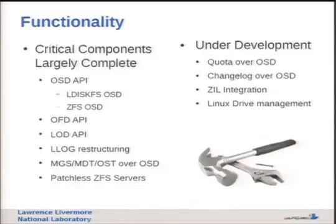So where are we at today in functionality? I would say that the critical components are largely complete at this point. There's been great work by WhamCloud to get the OSD done. The OSD API is, like I say, we've got work with them through September, but it's functional at this point. We've got one for LDiskFS, we've got one for ZFS, and all this other work came along with the Orion restructuring that Alex talked about.